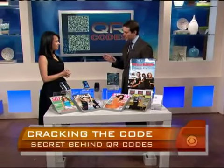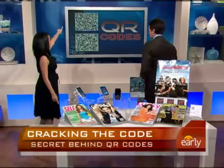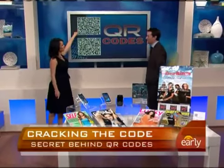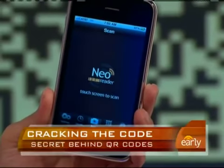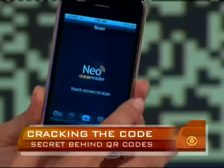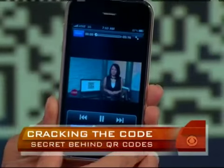And I would be remiss in this segment if I didn't ask if The Early Show has a QR code. We are on top of that, because they do work on TV, so if you at home have a QR code reader on your phone, you can scan this right now. So this one right here will take you to earlyshow.cbsnews.com. You can get it right off the screen, right now, right this very minute. And that will take you to an article about QR codes from The Early Show.